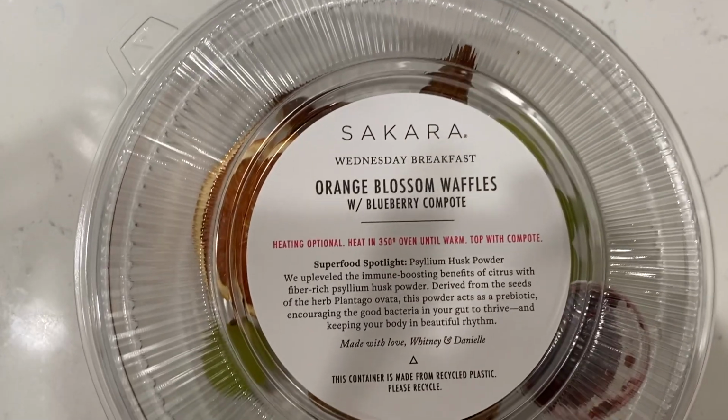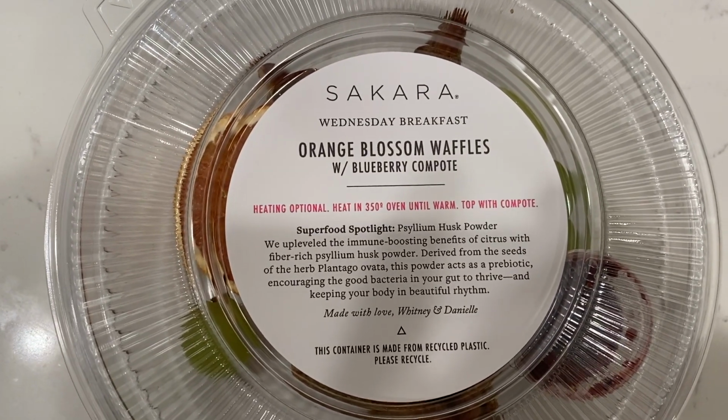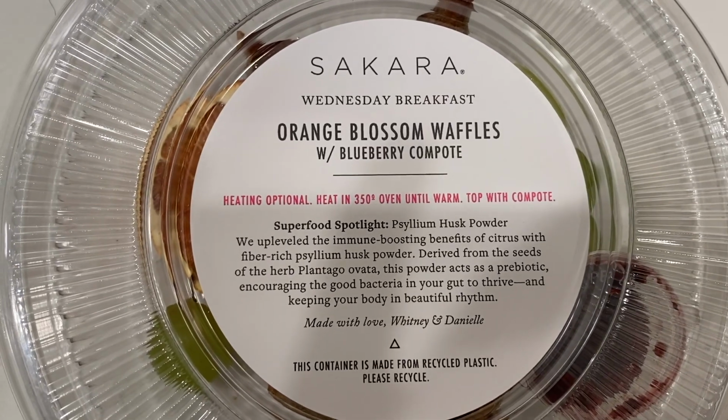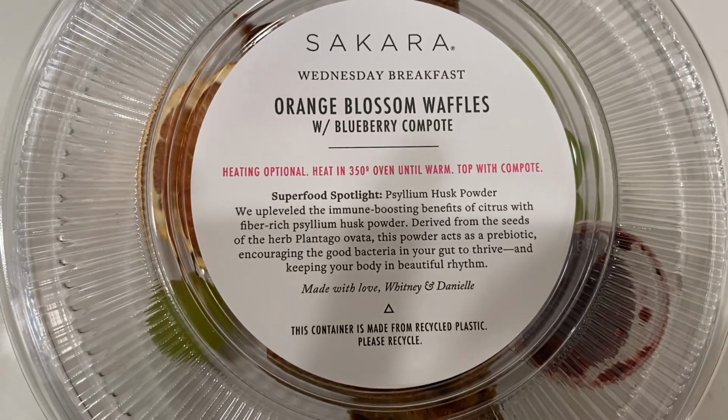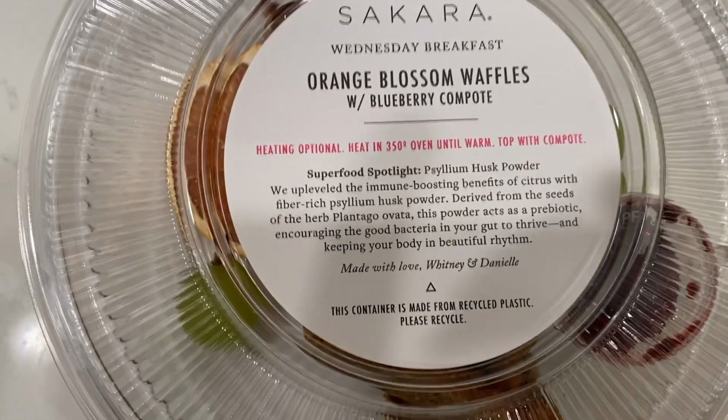Okay, today's breakfast, day 3, is orange blossom waffles with blueberry compote. Heating is optional. I am going to heat it. I'm going to use the air fryer. And the superfood spotlight is psyllium husk powder.